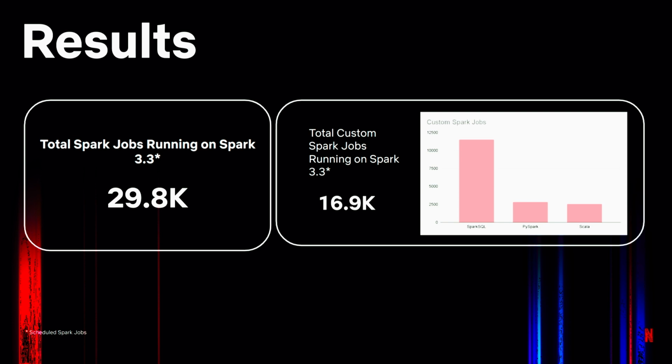So like I mentioned earlier, I wanted to give you folks a brief look into the scale of the Spark jobs running here at Netflix. So basically, across all the variety of Spark dialects and various teams, we're looking at about 30,000 Spark jobs run. So the scale here was pretty massive. And the vast majority of these are running on Spark 3.3, having become 3.3 through the actual migration process.